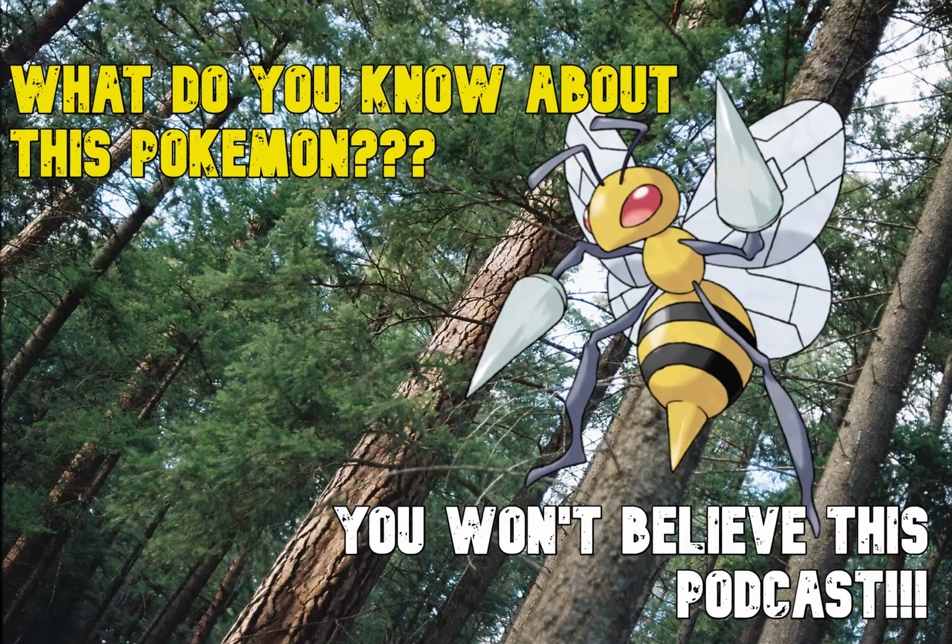Unlike Caterpie, Weedle is also a poison-type Pokemon. It has a conical stinger in the shape of a cone on the top of its head. It also has a barbed stinger shaped like a hook at the end of its tail. These stingers are used more for defense than attacking, but they carry a strong poison, so watch your step.